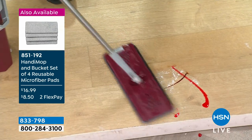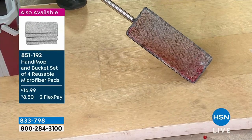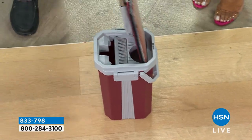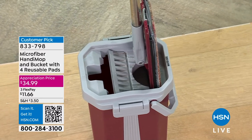I like how you've marked it. We don't have to remember anything. Yes, one side says clearly marked dry, the other side says water. So we make it really easy and simple, but look at how it picks up and absorbs. It absorbs everything. I'd like for you to feel how easy it is to push up and down.